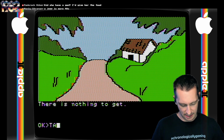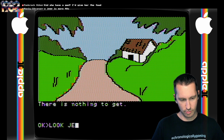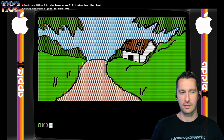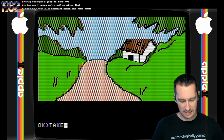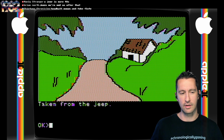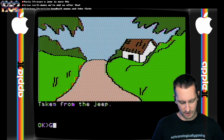Oh, there's nothing to get. Take all. No. Okay, look, Jeep. There. Now can we take everything? No, we can't. Oh, okay, darn. All right, so take... I gotta do one at a time. But the text parser was pretty good. I wonder if it would understand several things in a row. Taken from the Jeep, and then we'll just leave those. We'll just take the food for now. So let's go hut.